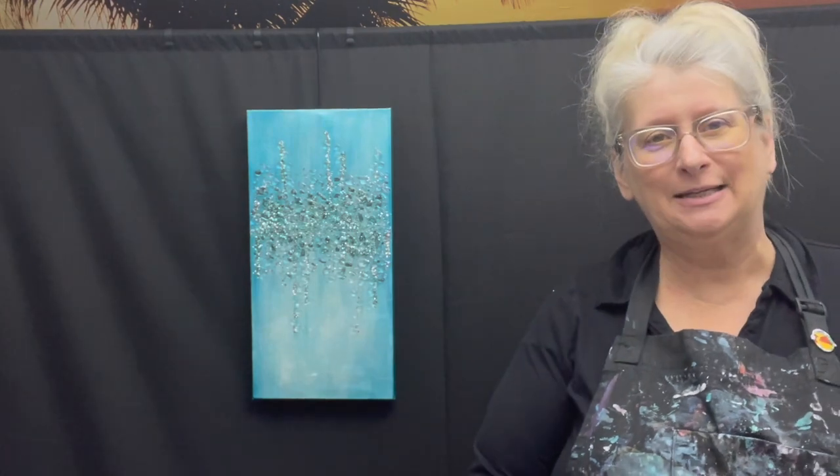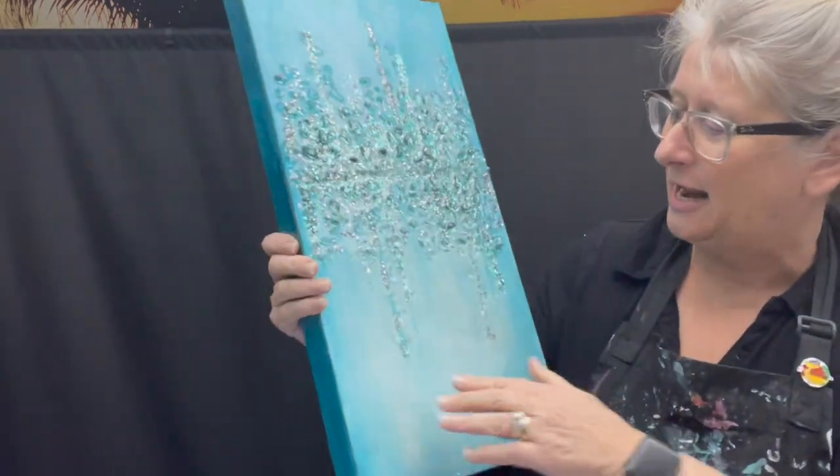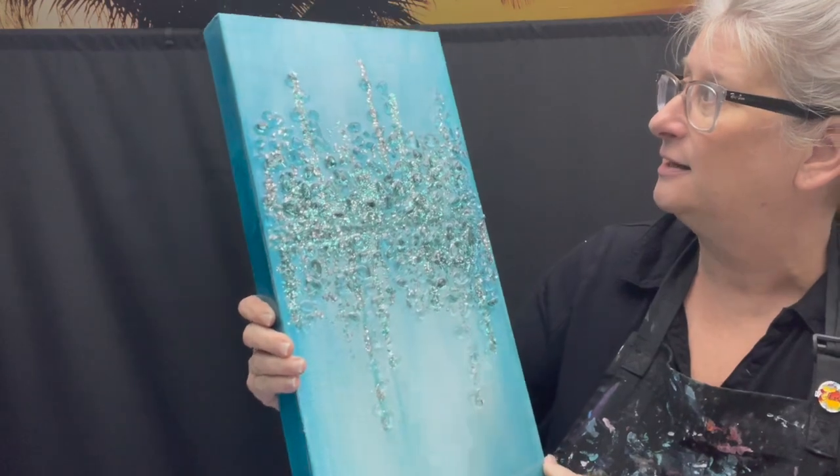I have a lot of colors. I have stone and glitter, and I love resin and all of those great things. So you will see, I have about four pieces ready to show everybody. And I have this one here, one of the first pieces that I did. It does have resin on it, and I'm sorry for the glare, so you can see how pretty it is.